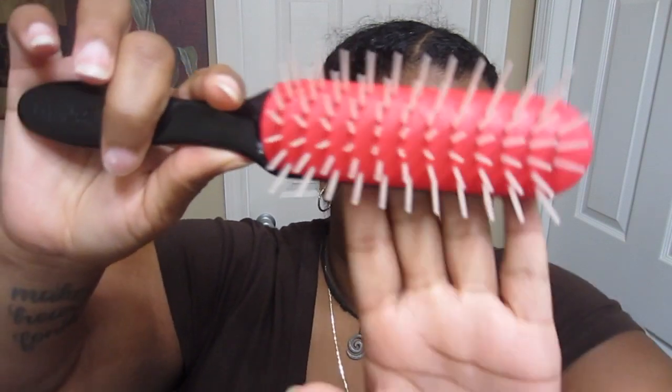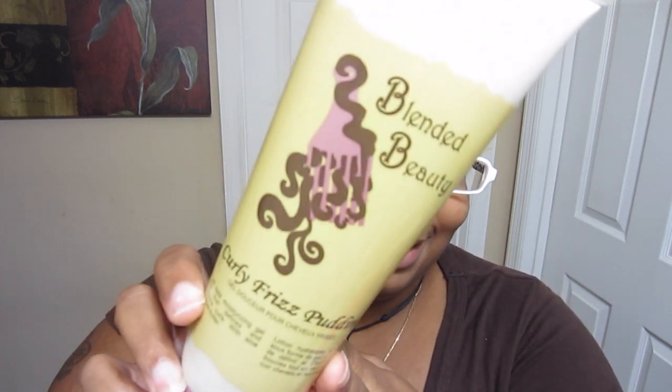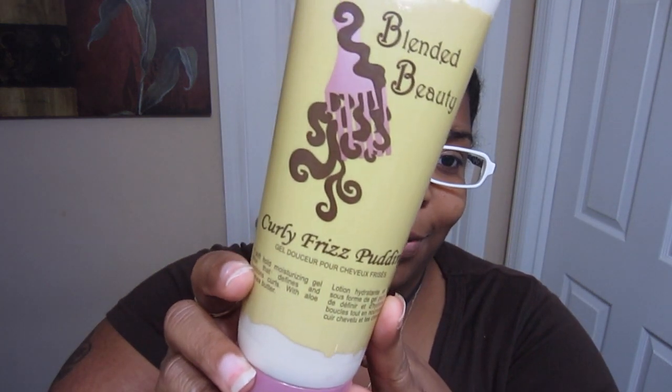So this thing is the bomb. You do not have to modify it. As you see, the rolls are already spaced out for you. Next up is this Blended Beauty, and this is their Curly Frizz Pudding.